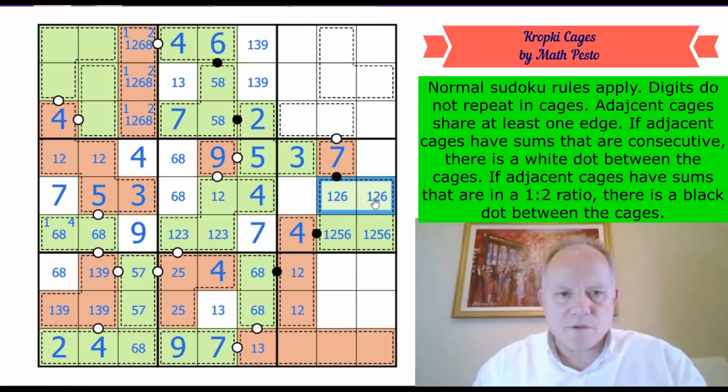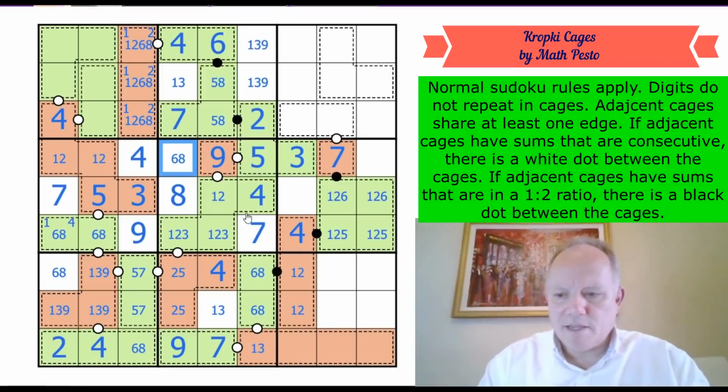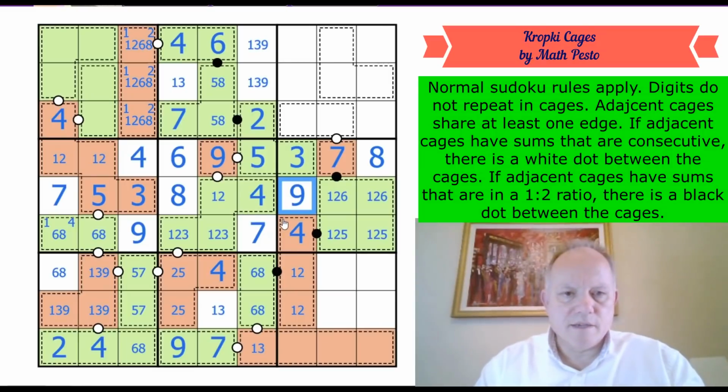5 can't be in that row. 6 can't be in this row. So 6 is one of those two, and that fixes this as an 8. That's a 6. 8 to complete the row. 9 goes in here. 3, 9, 4, 1, 2.